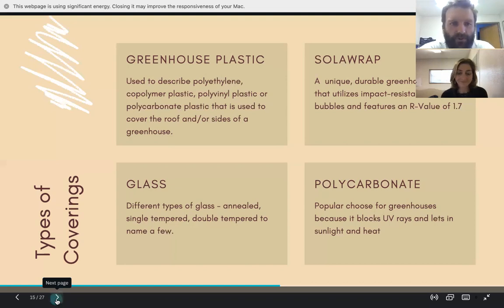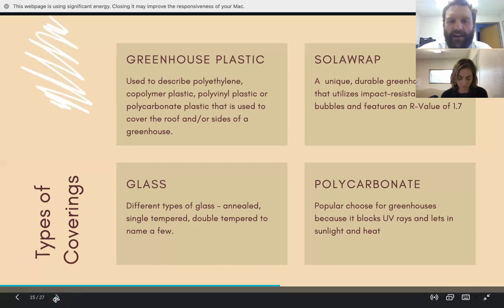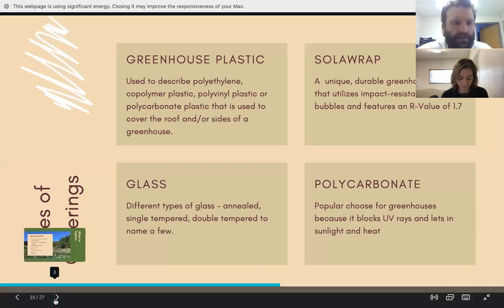Then there's solo wrap, which we don't have a picture of, but it's essentially what I described. Solo wrap is thick plastic with air in between. If you can imagine bubble wrap, kind of like bubble wrap 2.0, that's what solo wrap is. It's a little more difficult to install, but it's a lot heavier and denser. It has a really good R value, but it's very expensive and hard to install. You'd probably have to hire somebody to do it on a big scale. I'm sure you can figure it out in a smaller greenhouse.